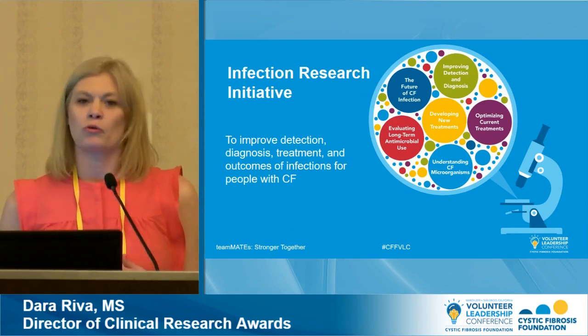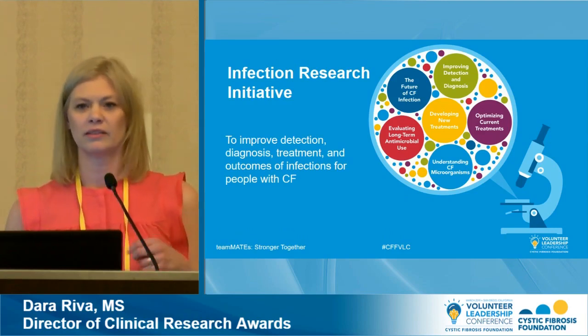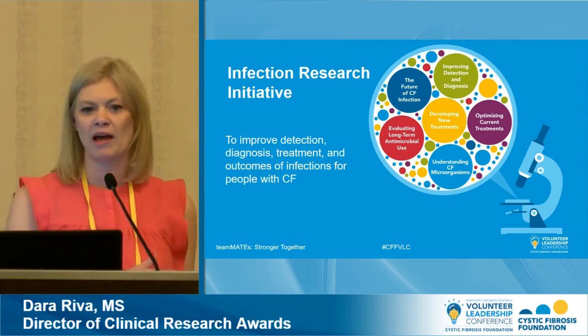We know that certain organisms cause problems, and we know that some are called harmless, but do we know enough about that? Do we understand microorganisms enough to really understand which ones are bad and which ones are good?